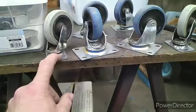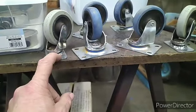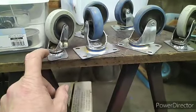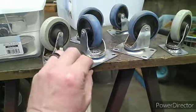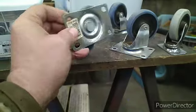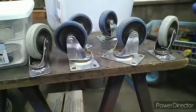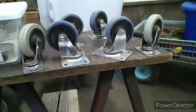So the gray ones will go in the middle. Hopefully we don't get them knocked off, because that's not much of a base. Probably have to pull drawers out and actually bolt them in. It's going to be the best option, I think. But I finished cleaning them up, oil them up, make them so they're ready, and then we'll go from there.